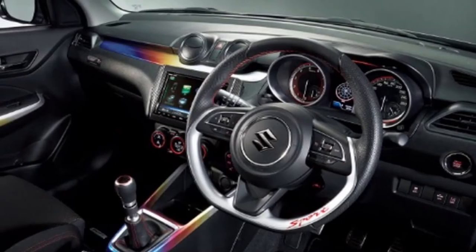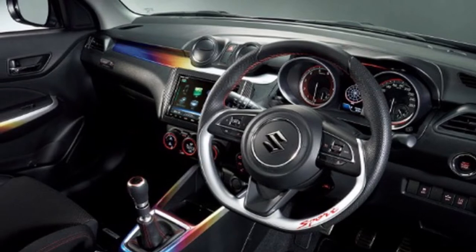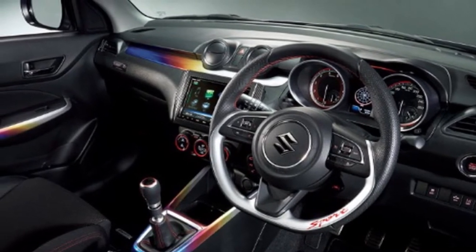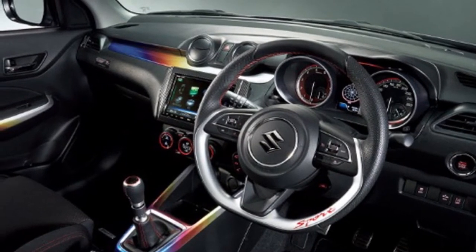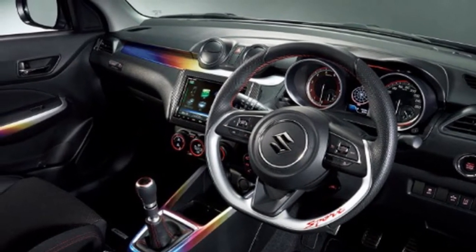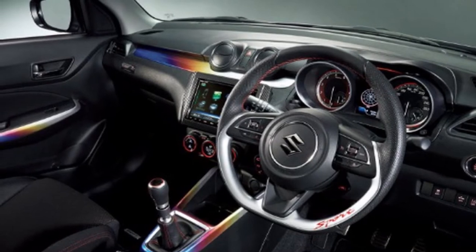The interior gets a special gradient titanium trim on the dashboard, the door cards and the center console that is reminiscent of a heated muffler, along with red stitching on the seats, the steering wheel and the gear lever. A special plaque in front of the passenger, with the Katana logo, is also present.